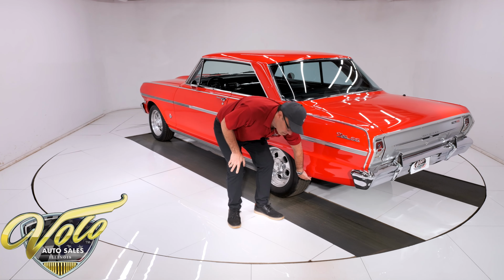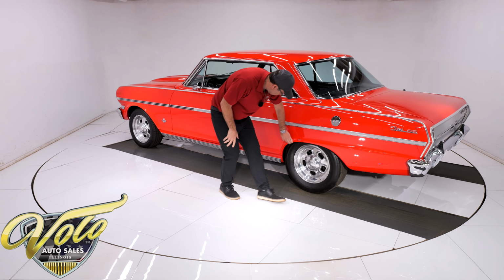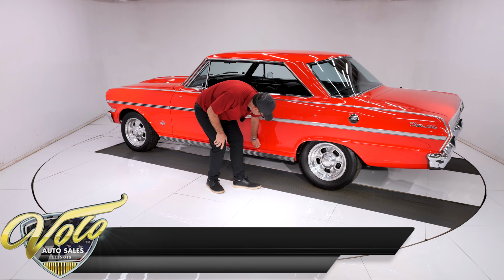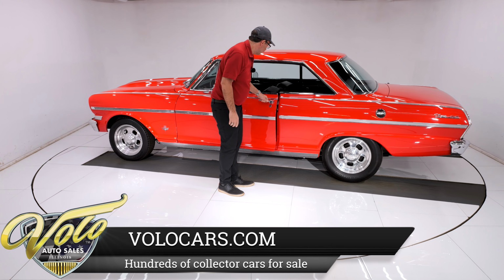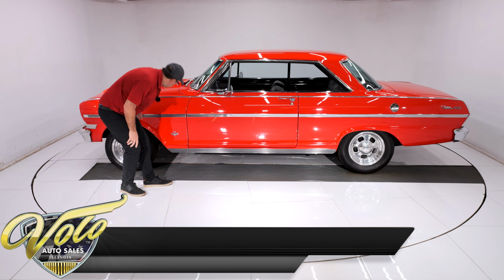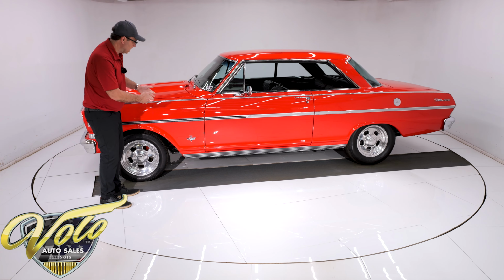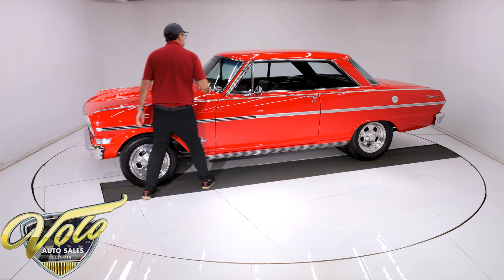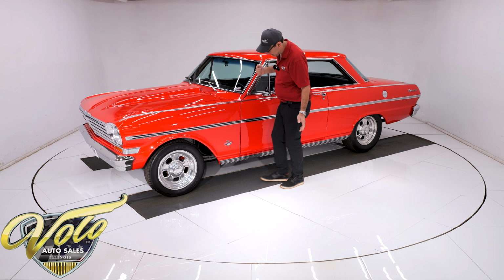The factory dimple welds, spot welds under there. They're all nice and clean. The lines are clean and straight. No rust, no damage. All real nice, no bubbles. I'm looking at the paint as we go. Usually I do the body and the paint, but I can tell you I'm not finding anything with the paint. I don't find a hairline crack. I don't find a chip or a touch-up.